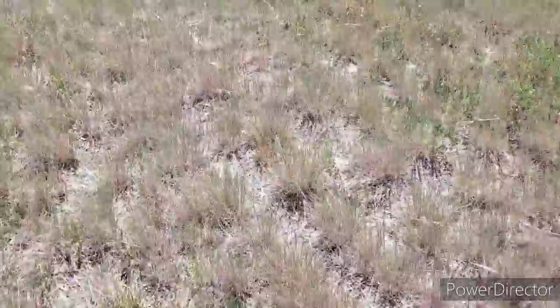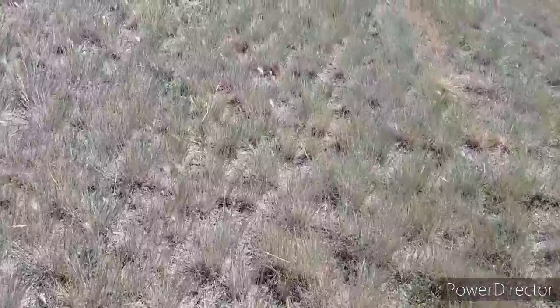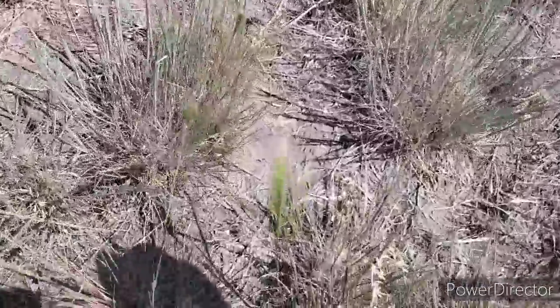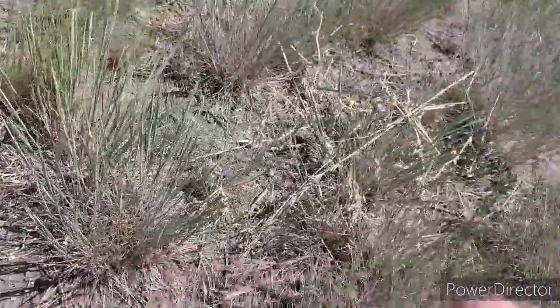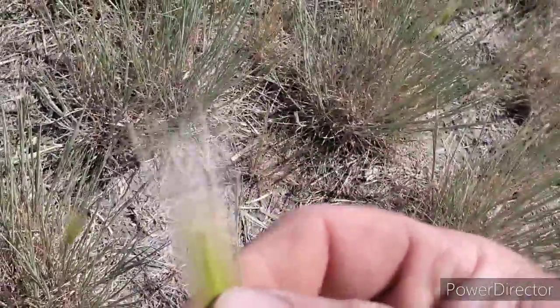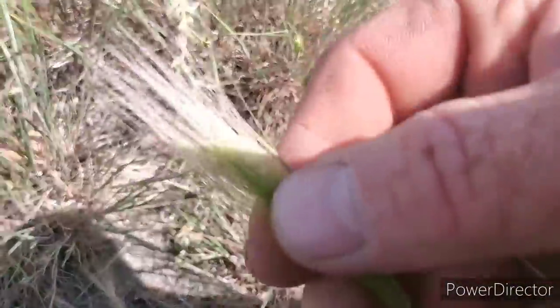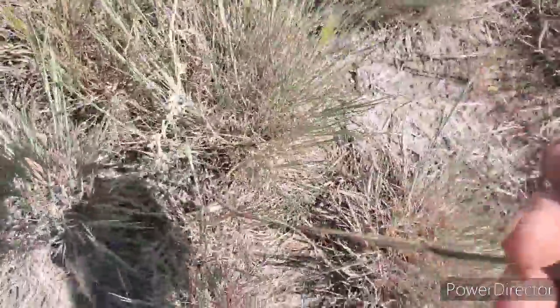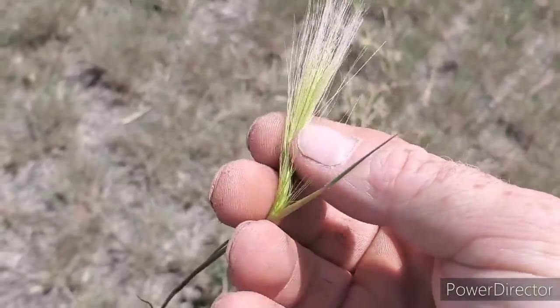Okay, so here's foxtail, Ed. Actually, you're not the only one that asked about it, but it doesn't make good feed at all. I'll show you this. Here's what it does when it heads out. You see how fine those beards are. Look at that. All those things get hard like a barley, and those are all seeds in there.